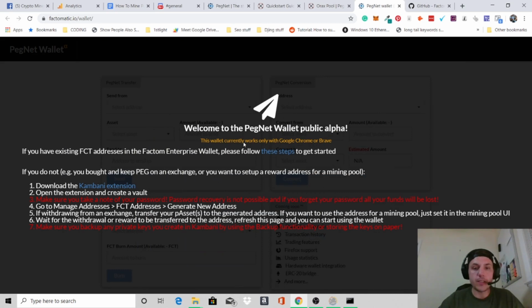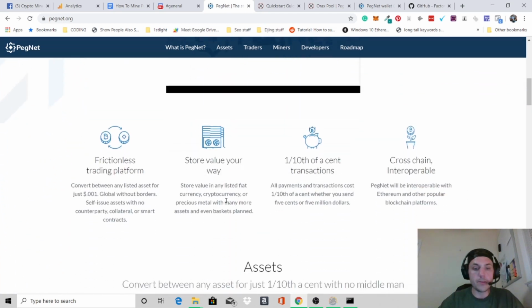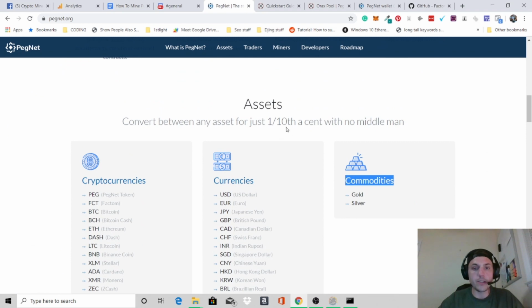What you're going to need to do at some point after you get some mining rewards is head over to Pegnet's Discord, and they've got some pretty straightforward instructions. You can download this wallet extension, this alpha wallet that they have called Cambini, or whatever you want to call it. That's going to allow you to see your Pegnet payouts, but also, inside of that wallet, if you want to, you can actually trade within these assets. And the cool thing is you don't have to use an exchange to do it, and the transactions are less than 1/10 of a penny each.